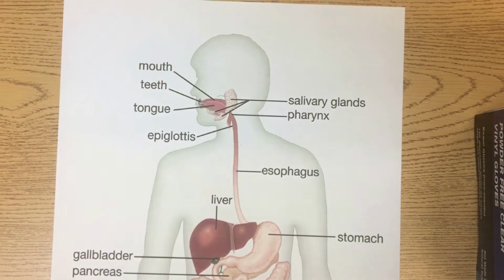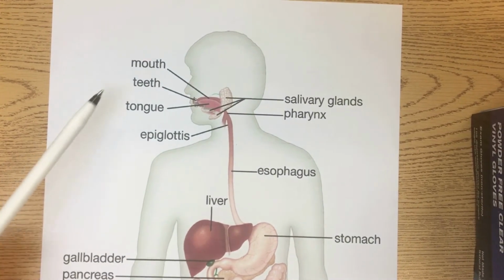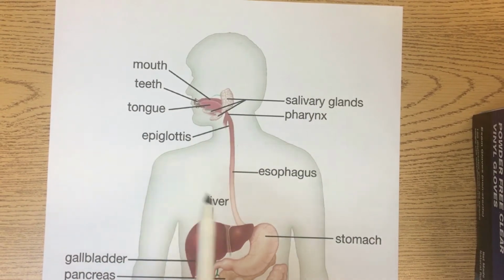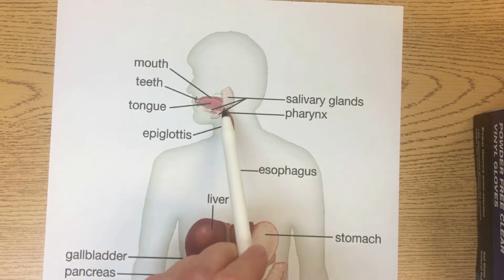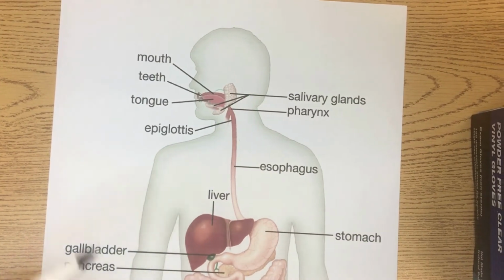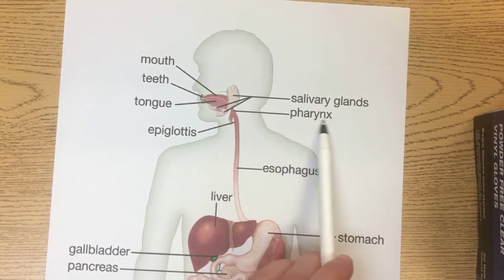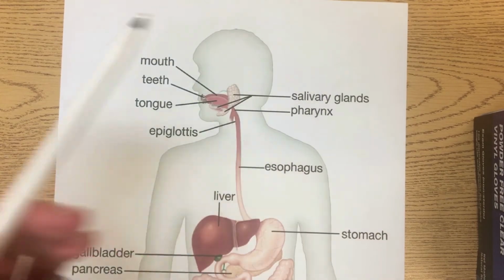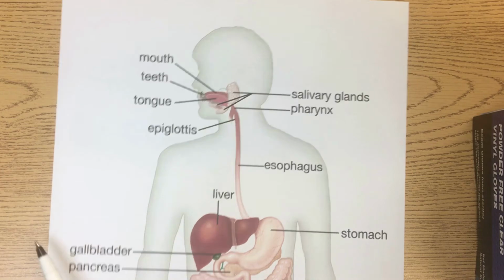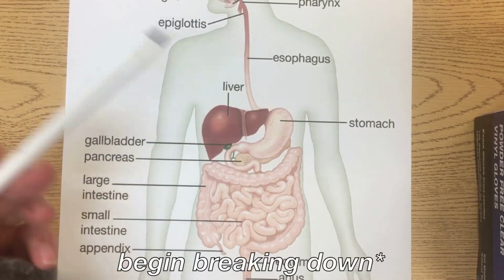So let's take a look at the digestive system in a picture. So we have our mouth, teeth, tongue. We also have our salivary glands, which are going to be below the tongue here and above the mouth here. That's going to be in our cheeks on either side. We have our pharynx, which is our throat, the back of our throat. And then the food's going to enter the esophagus. And then it's going to enter the stomach, where it's going to begin getting digested.